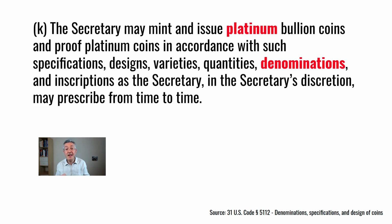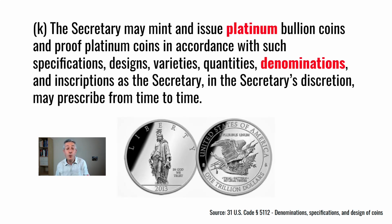But there is one exception, and that's platinum bullion coins. What's different about these is the Treasury can set the denomination to be anything it wants. So certainly in theory it's possible to create a $1 trillion coin. Now the seigniorage on this would be absolutely huge. It wouldn't be much less than $1 trillion. The actual size is irrelevant. It could be a tiny coin. So the actual cost of manufacture would be negligible. So now if you see people say mint the coin on social media, you'll know exactly what they mean.